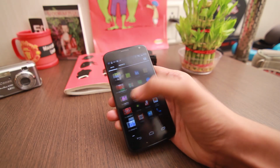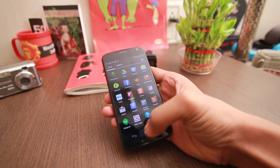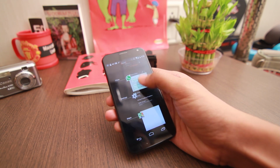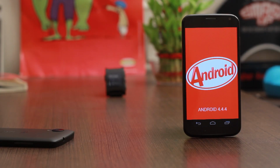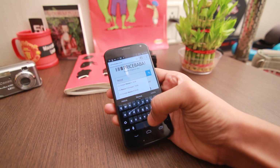Motorola has done a few things right when it comes to software. First of all, they haven't touched the stock Android UI just for the sake of differentiation. Instead, they worked on some of the best functions of the phone like touchless controls or active display. The Moto X already runs Android 4.4.4 KitKat. It is also confirmed to receive the Android L update.